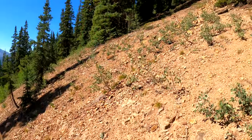So I'm going to give everyone out there a little bit of advice when you're hiking up steep inclines. This is pretty steep. The first 2 miles of this trail are supposed to be really, really steep. And it's living up to that. I mean, look at this.